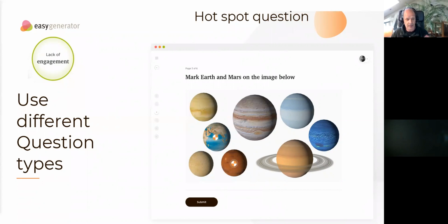So you have a question, you have 4 answer options, and you have to pick one of the good answer options, or maybe 2 or 3. That's the variety. And that is maybe 95% of the question types, but there's way, way more.